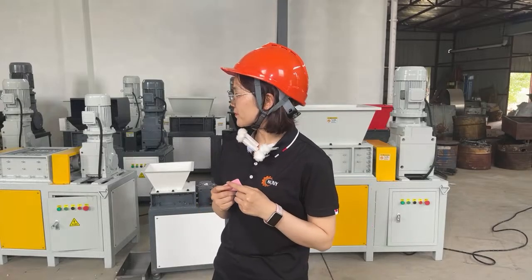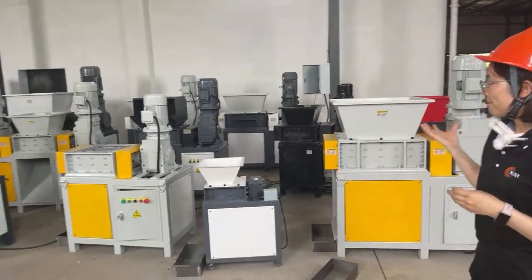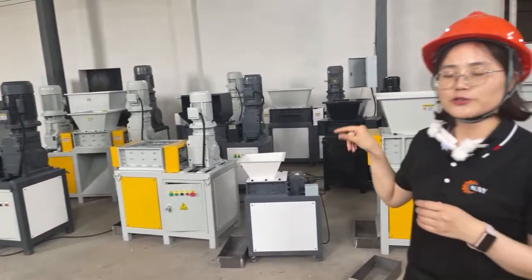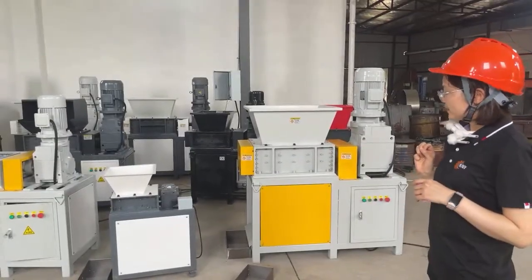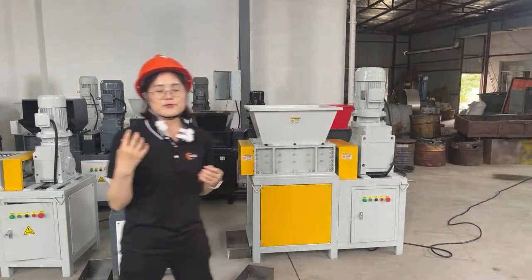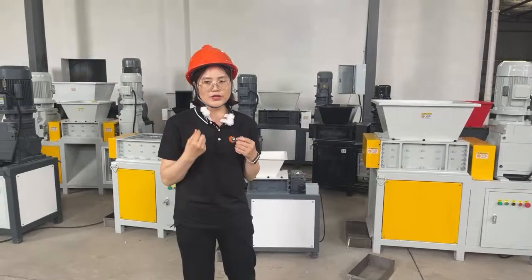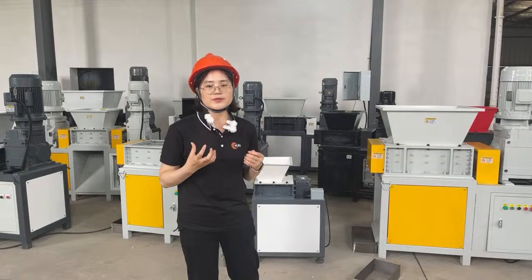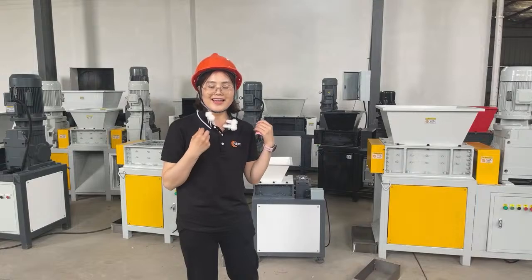Today you can see behind me there are several models of the shredder. We will use three of them to test different kinds of materials for you. If you enter our live stream, you can tap the materials you want to shred, and we will contact you soon to show you the solutions. Also, if we have the materials right now, we can shred them for you right now.